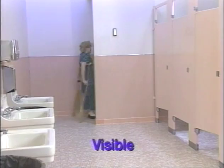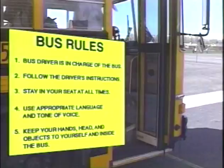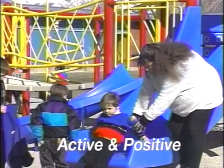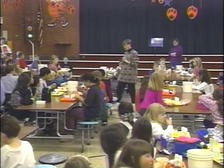Supervisors or drivers should encourage appropriate behavior both on and off the bus by posting bus rules and reviewing them regularly with students. On the playground, supervisors can prevent problems by moving about and interacting with students in a positive and informal manner. In the lunchroom, make sure rules are posted and that more than one adult assists in supervision. The lunchroom can be a great place for students and supervisors to interact.